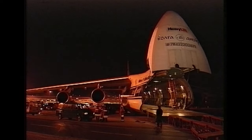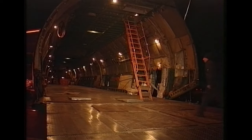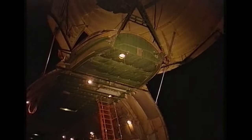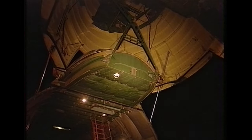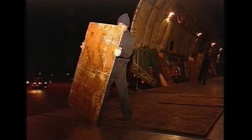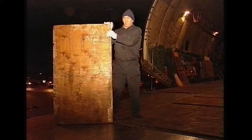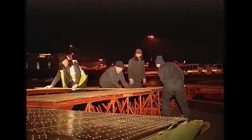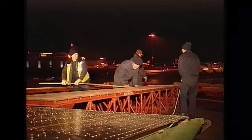An Antonov 124 Ruslan is already waiting, its nose and rear doors wide open for loading. The workers are used to the nerve-wracking warning signal. It always sounds when the stairs leading up to the top floor are opened up and the cockpit hatch is not closed. The loading crew works flat out to prepare the plane for its new cargo, laying out the ramps and rails. They have to be ready by tonight. Takeoff is scheduled for 7 o'clock in the morning.